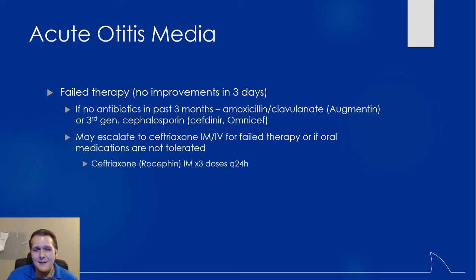So in this case, if there's been no antibiotic usage within the past 3 months or so, you could move up from, say, amoxicillin up to Augmentin there. That would be reasonable. However, you may also want to consider something like a third-generation cephalosporin. Mainly cefdinir is going to be the most common one you're going to run into. This is actually nice because it's available as a once daily dose, very similar to how ceftriaxone is as well.